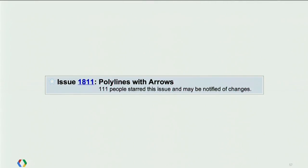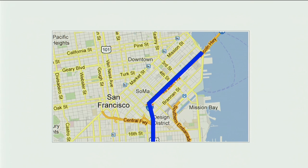Because we saw this. Polylines with arrows. It seems easy. I mean, you take a line and you stick a triangle on the end. How hard can it be? Well, it turns out there are some complexities to this.